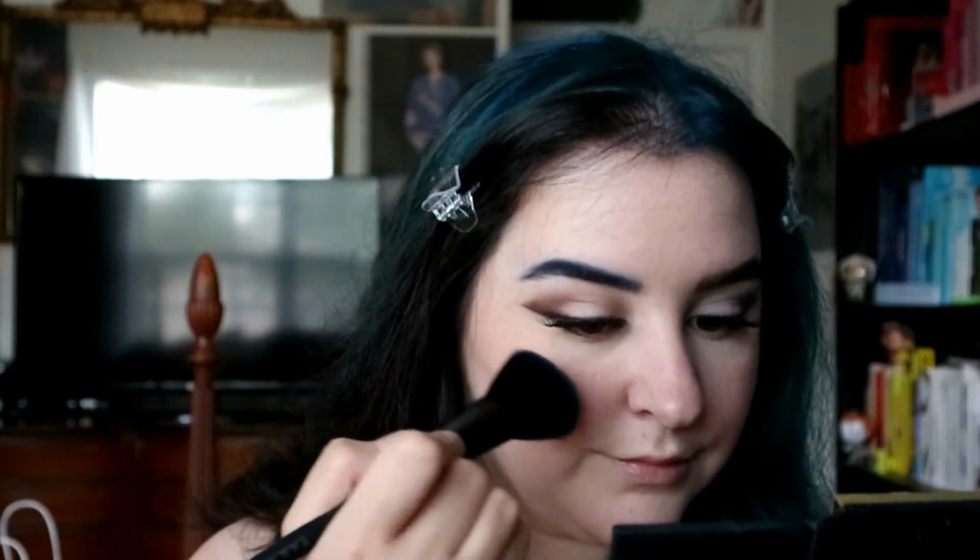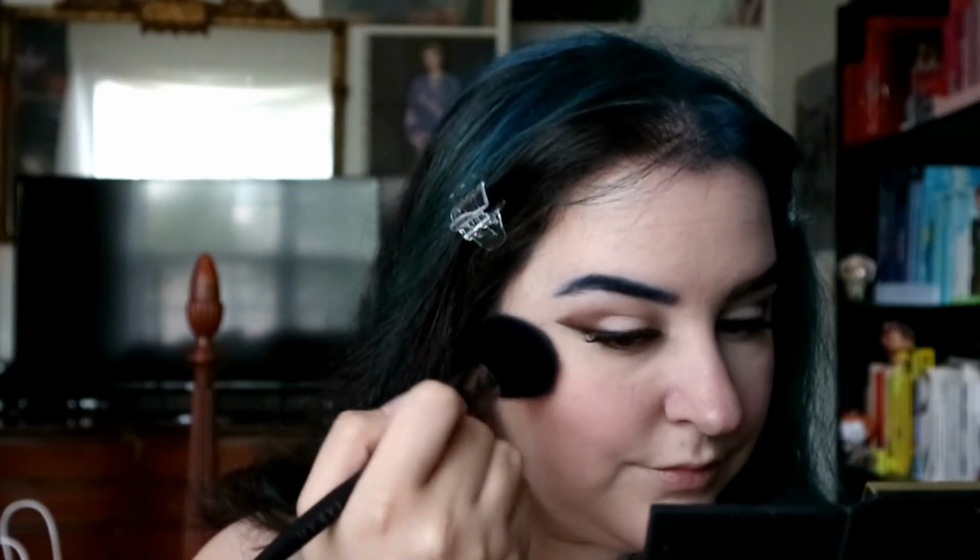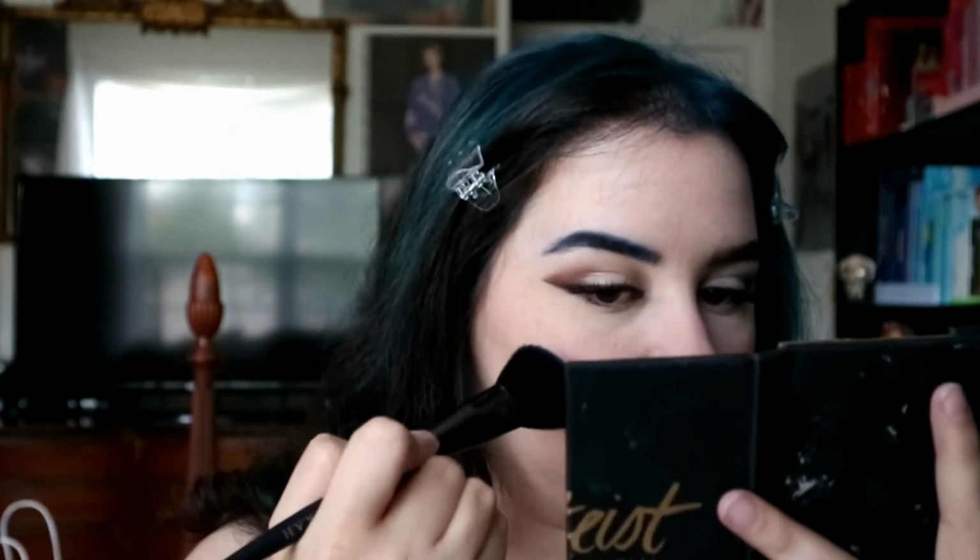And then I'm gonna go in with the Tartiest Pro Glow and use the highlighter from that, and I'm just going to use this brush by Farrah. It's a cheeky end brush. I like it because it doesn't make it look overly weird, like overly shiny.